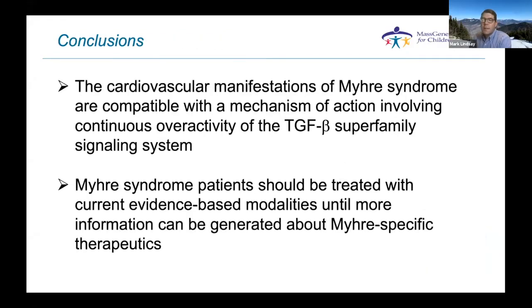So, that's the manifestations that I wanted to take everyone through. And I think, in conclusion, the manifestations are really quite compatible with a mechanism that involves continuous overactivity of the TGF-beta superfamily signaling system. Based on previous research, the manifestations that I've described are not going to be exhaustive.